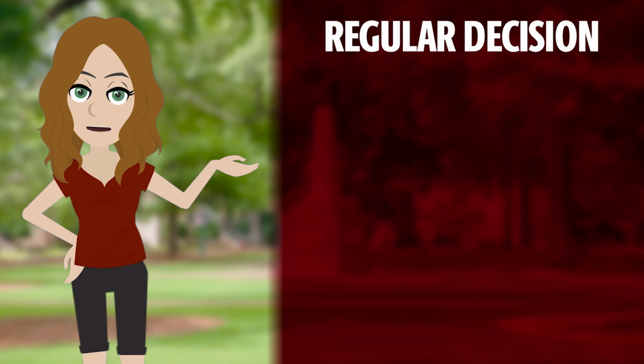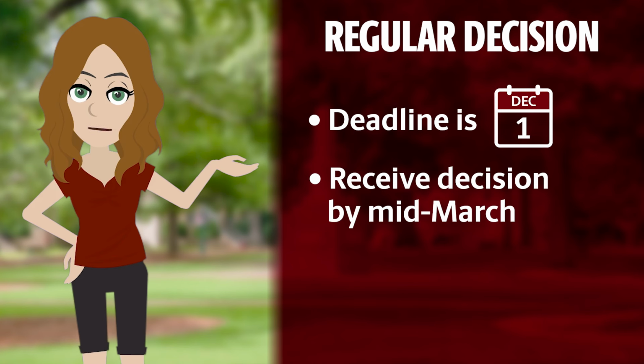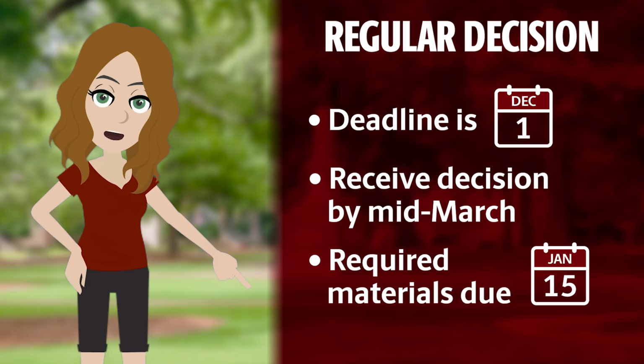Our regular decision application deadline is December 1st. If you apply regular decision, you will receive your decision by mid-March. To meet this deadline, you must have an application submitted no later than December 1st. You'll then have until January 15th to submit all additional required materials. The requirements for admission are the same whether you apply early action or regular decision. The only difference is timing.